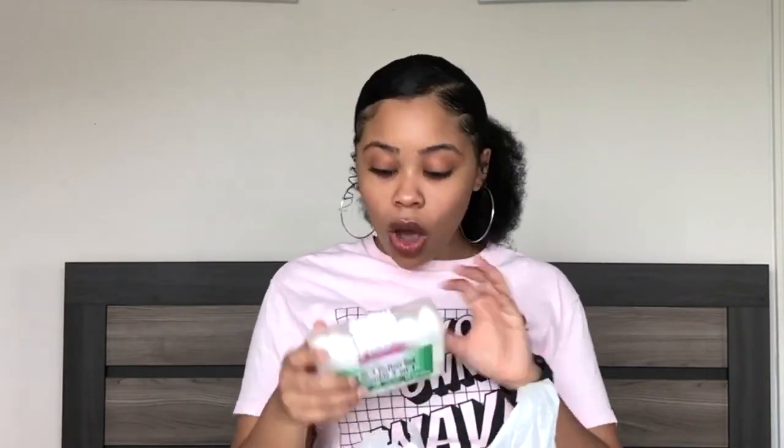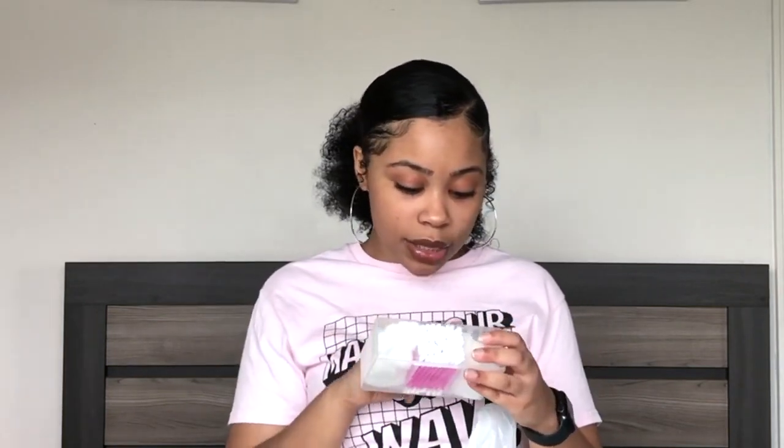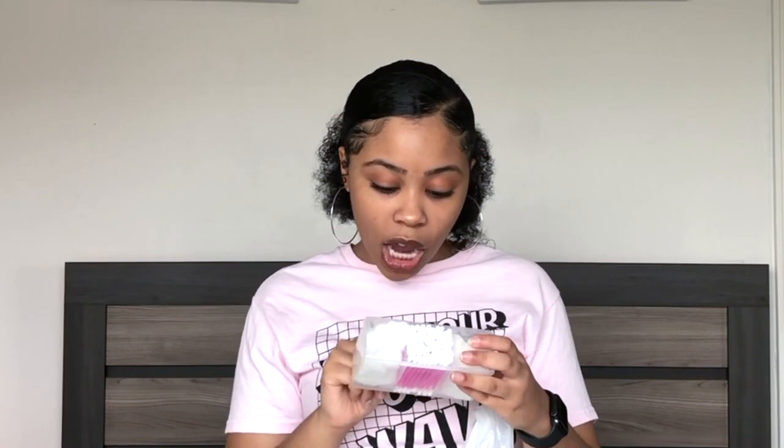More name brand stuff in this bag as well. So I just thought this was so cute because the struggle of trying to pack stuff when you are traveling, like I said, it's a struggle. So having this will be so much easier for me to just throw in my bag and like, okay, let's go. It comes with 10 cotton pads, 70 cotton swabs, and 10 cotton balls. This is just so cute.